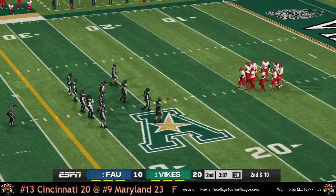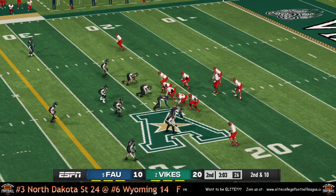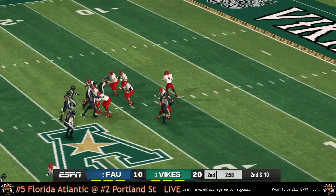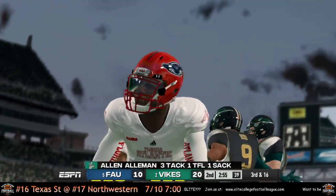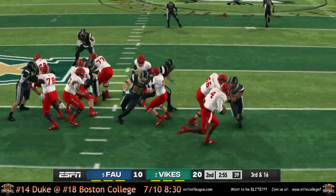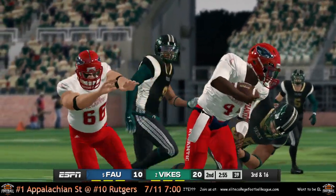From their own 23-yard line, second down. Looking to scramble down. He can't get away from the pressure. Boy, really good call here by the defensive coordinator. Perfect time to dial up the blitz. The blitz didn't get home, but it did free up a defensive lineman to get to the quarterback to come up with that sack.